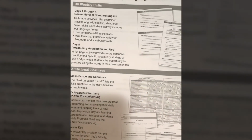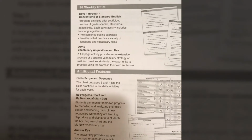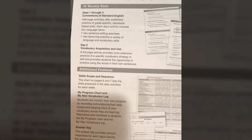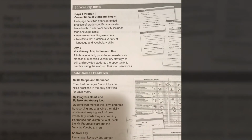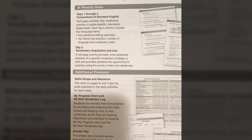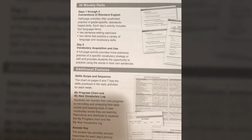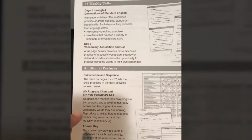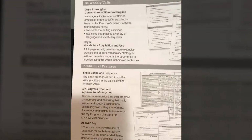There's resources for that. So again, here's the breakdown on the book: there's 36 weekly units in here. Day 4 is conventions of standard English, and day 5 is vocabulary acquisition and use. So I do love that there is a separation of what is going to be covered from day 1 through day 4, and then on day 5, there's the vocabulary acquisition and use. And then again, they give you all your additional features that you only get in the teacher book, not in the student book: the skills and scope and sequence, the progress chart, the new vocabulary log, and the answer key. I love and adore that.